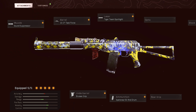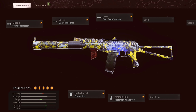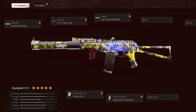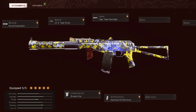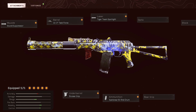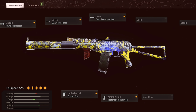So when it comes to the attachment setup here, first and foremost, I got the sound suppressor. You could try and rock the GRU on here for a bit better range, but honestly, I like the added mobility and the added speed that the sound suppressor offers, so I go ahead and run that since obviously you're using this up close as is. That extra mobility really helps out. I've also got the Task Force barrel on there, better mobility, better range, better velocity, by far the best choice on every single Cold War SMG pretty much, so that's sort of a no-brainer there.